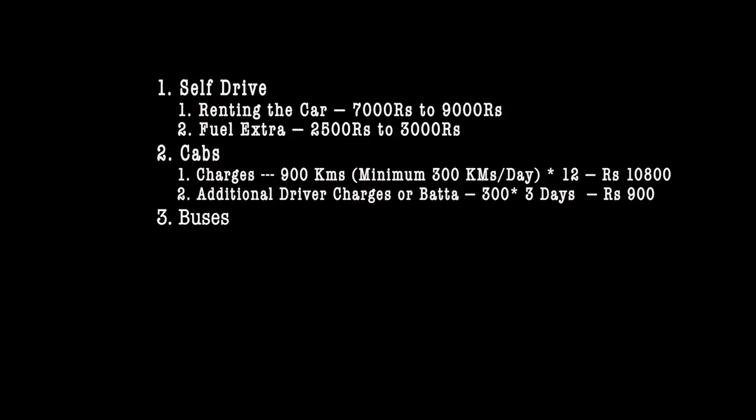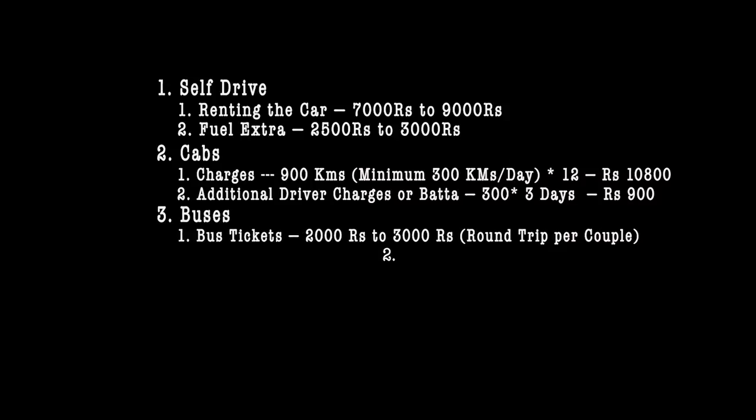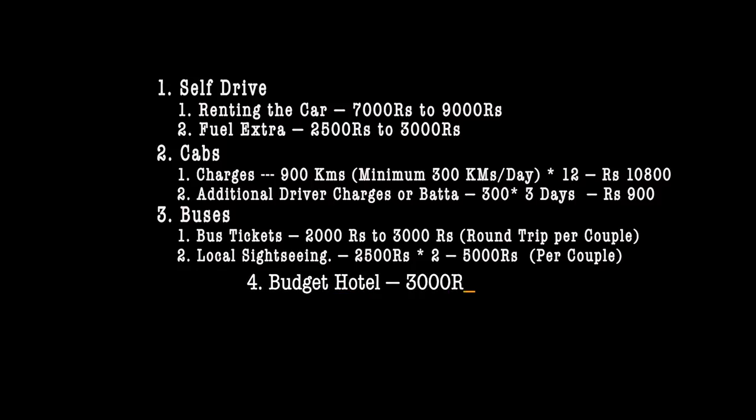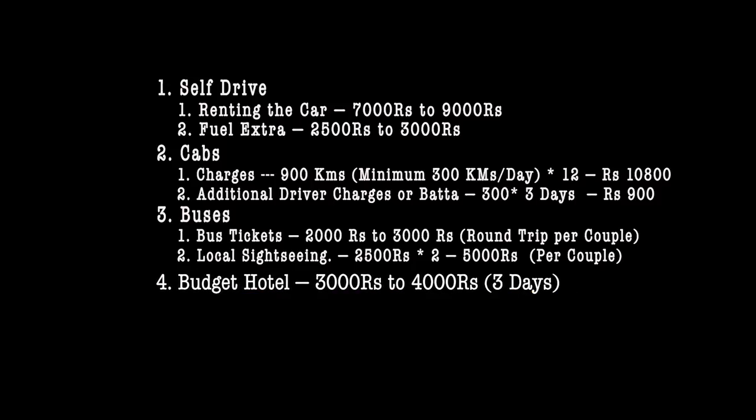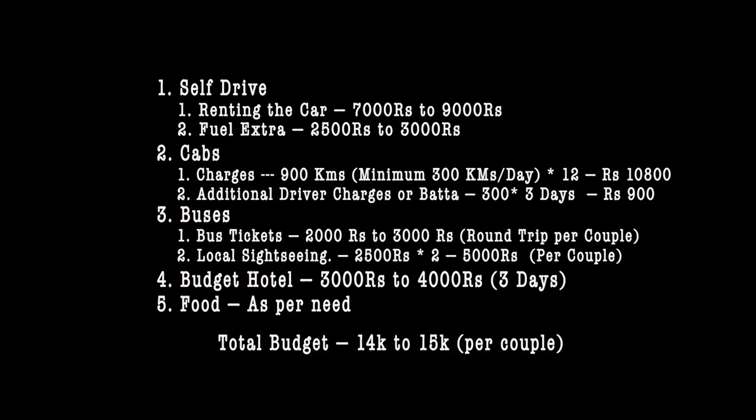The next option is buses. The bus tickets can cost you anywhere between 2,000 to 3,000 for a round trip, and that too, the bus condition will be very good. So you can save a lot on the budget if you are going for buses. Generally, the bus tickets can make a major budget difference as the tickets are cheaper than the cabs and self-drive options. Hotel bookings can come up to 3,000 to 4,000 for 3 days, and the food, it depends how much you spend on the food. So overall, you're going to spend 14 to 15,000 rupees. This will be an approximation as it always depends on the individual on how they spend on the trip.